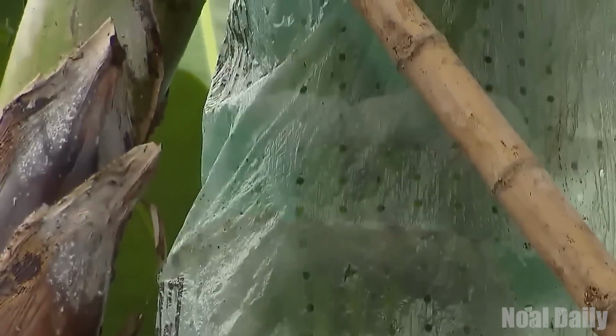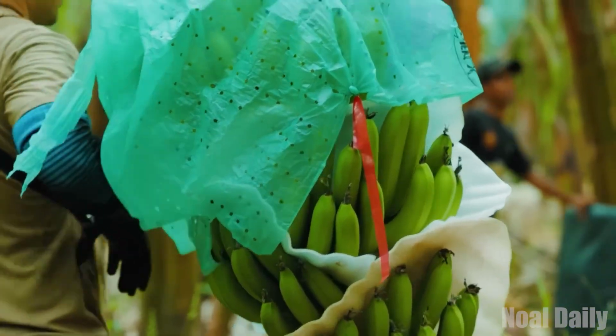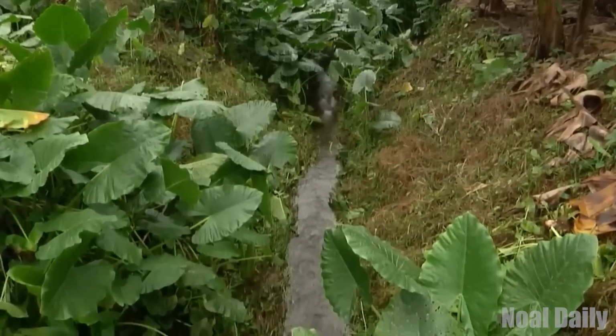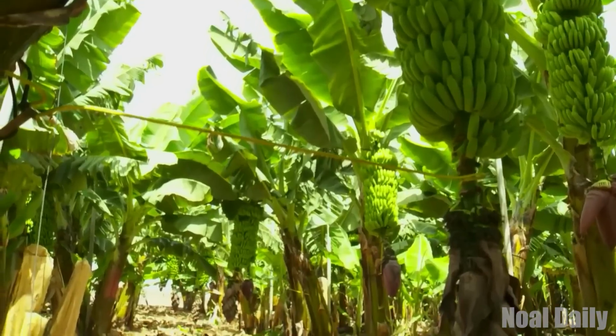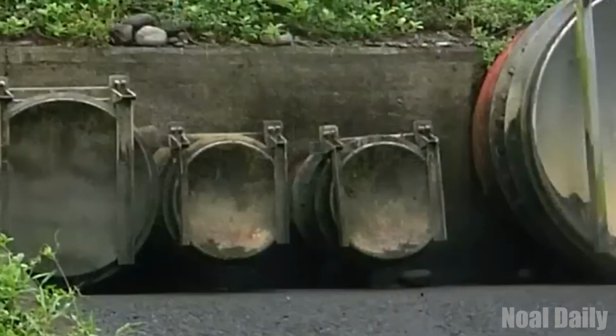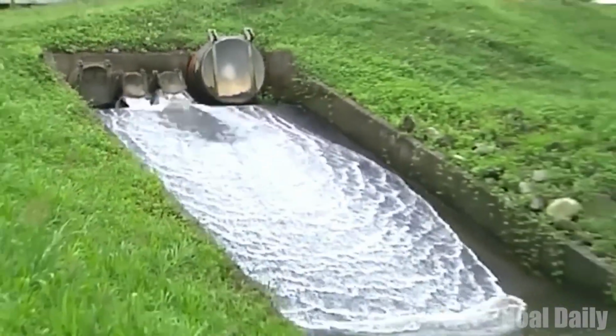As the banana clusters develop, they're wrapped in protective plastic bags to shield them from pests and the elements. Each bag is tied with a color-coded ribbon indicating the estimated harvest date. The plants are pruned regularly. Large, energy-draining flowers are removed to help the fruit grow larger and tastier.